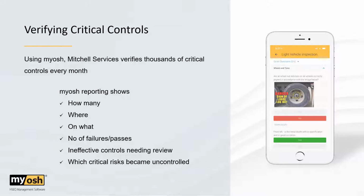So what it allows you to do when you're generating the large number of verification documents is you know how many you're doing. Are you doing enough? You can check that. You know where you're doing them. Are you doing them on pieces of equipment? Are you doing them at particular sites and so forth? What are you doing them on? You can see what's failed and what's passed. You can see what controls actually need more attention, essentially leading to review. And you can also see which critical risks have become uncontrolled.